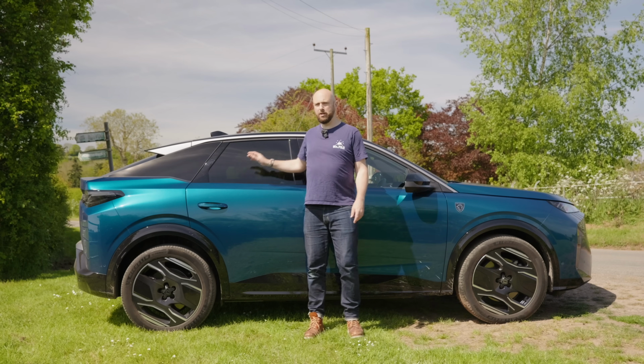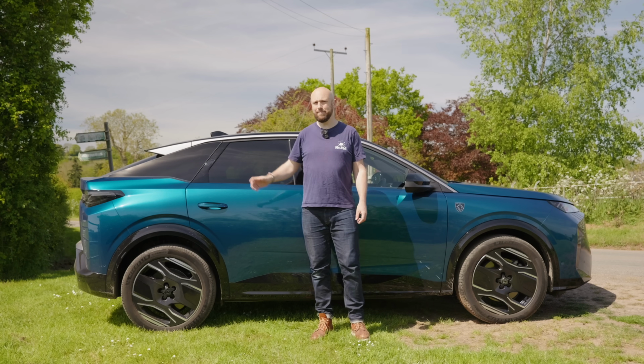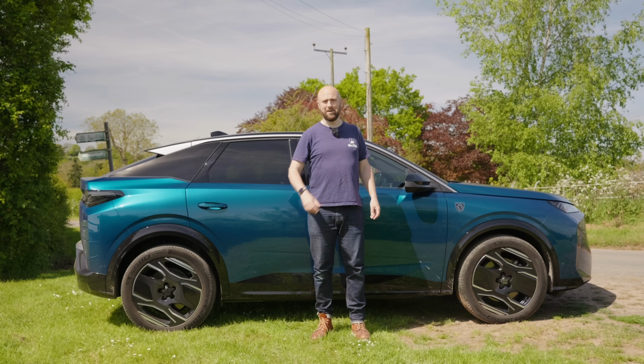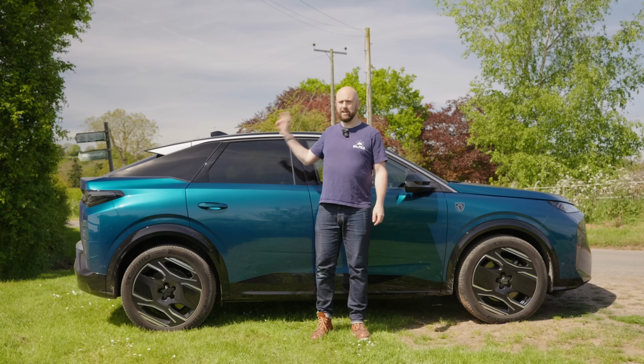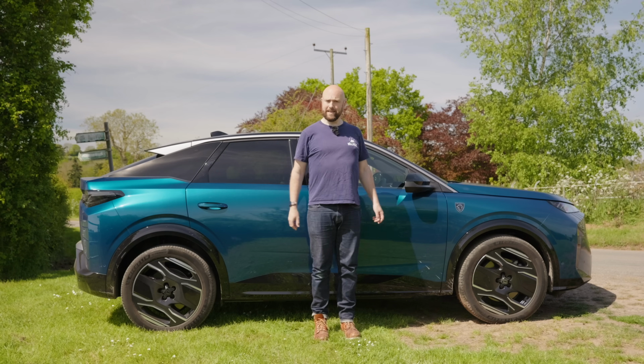It is now a coupe SUV. It's got a swooping roofline to make it more aerodynamic. That's because this is an electric first car. It's on a new platform. You don't need to know this, but if you're a nerd, it's on the Stellantis Stella Medium electric platform. Yeah, so it's electric first. They needed to make it more aerodynamic. That's also why it's got this kind of floating rear spoiler for more aerodynamics.